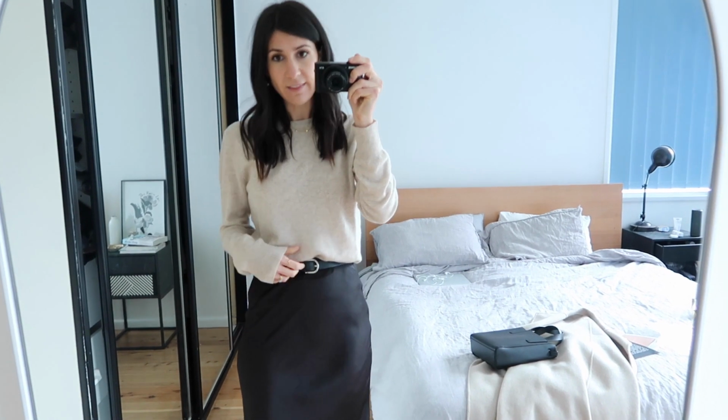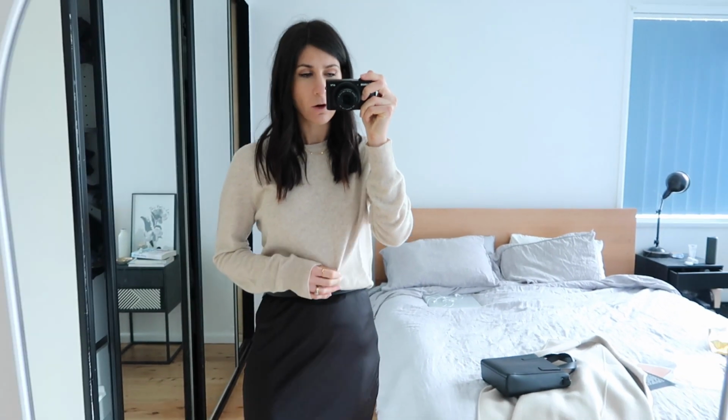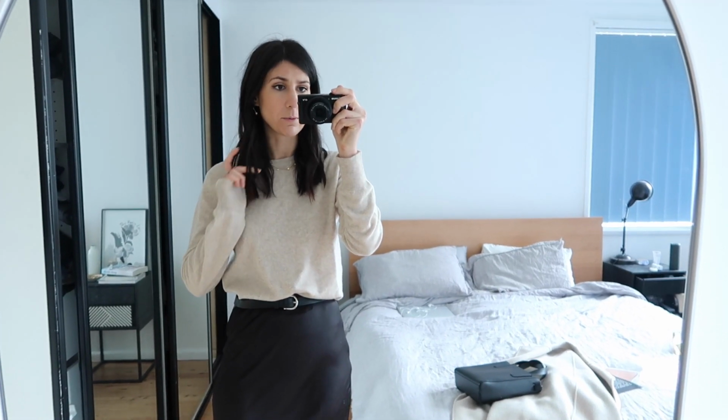The ring that I am wearing is my Linea Siri wrap ring. Then for my outfit, the thing that actually arrived today that I really wanted to talk about is this cashmere sweater. This is from Nadim. I believe that's how it's pronounced. I was listening to a podcast with the founder and I think that's how they were pronouncing it.